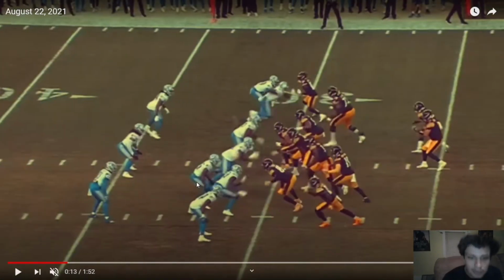Before the snap, look where he's lined up. He's right here. He's going to follow Eric Ebron. You'll see him at the end of the play. But he's playing man-to-man coverage. This is something I noted back in practice.